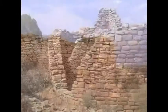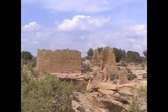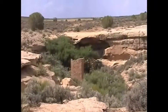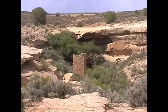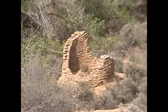The square tower for which the group is named is a 3-story tower built on a boulder at the head of Little Ruin Canyon. A nearby spring would have been an important resource for the inhabitants of this part of Hovenweep. The tower is impressive, elegant and tall.